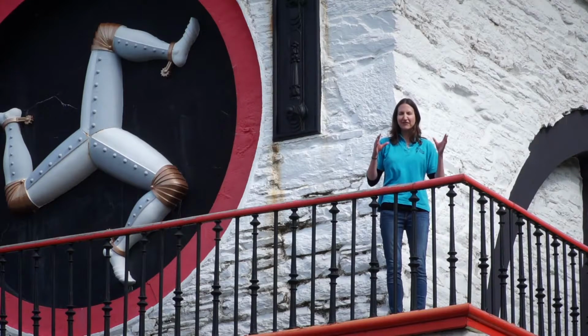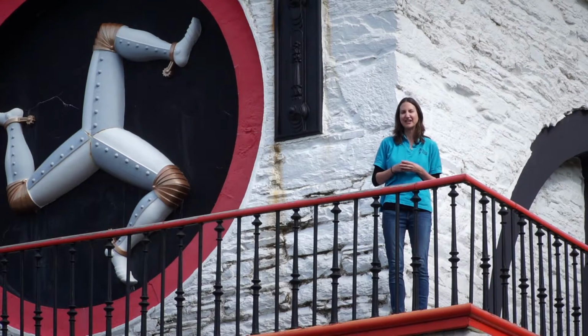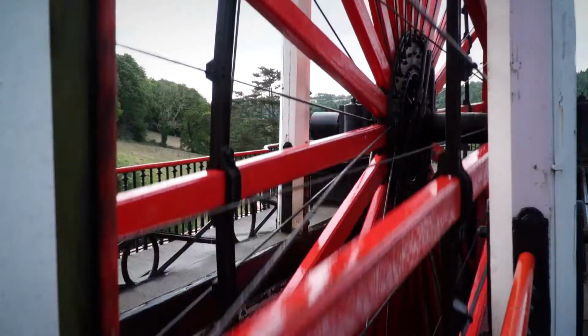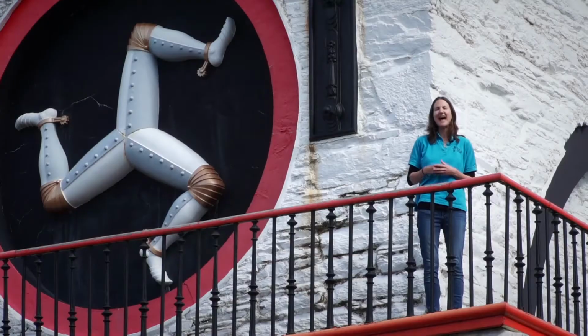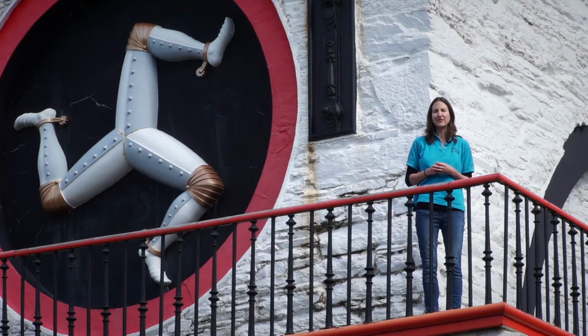Thousands of people have flocked to Laxey over the years to see this magnificent wheel in action, and her job was to pump the water out of the Laxey mine. Now today we're going to explore a little bit more about how the wheel works and also look at what life was like for the miners that worked here.